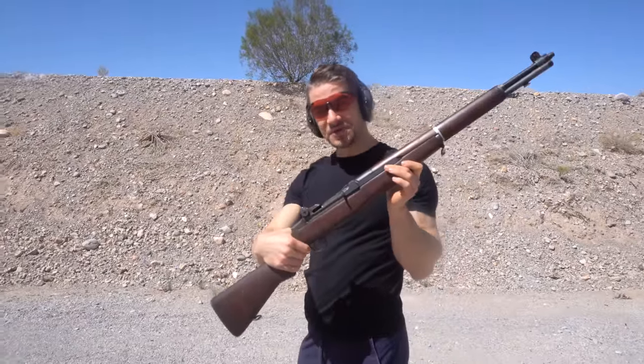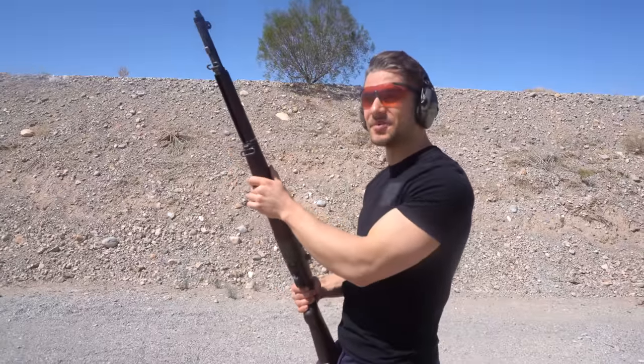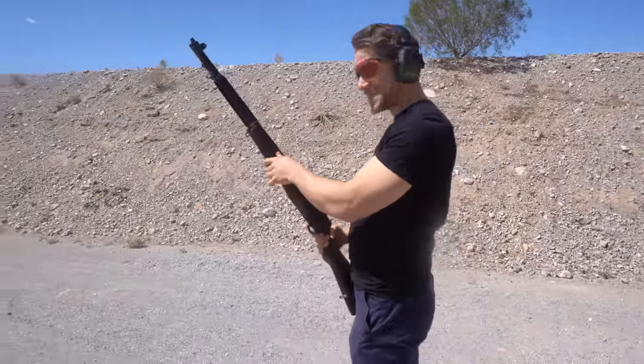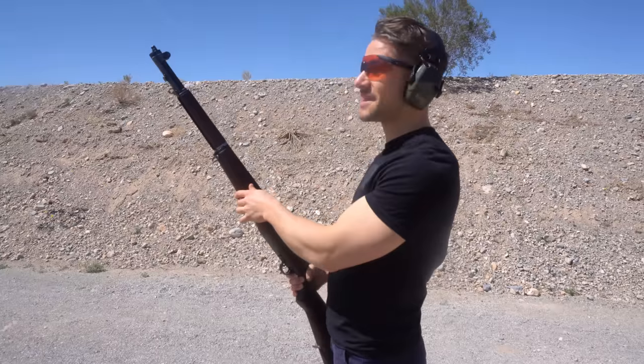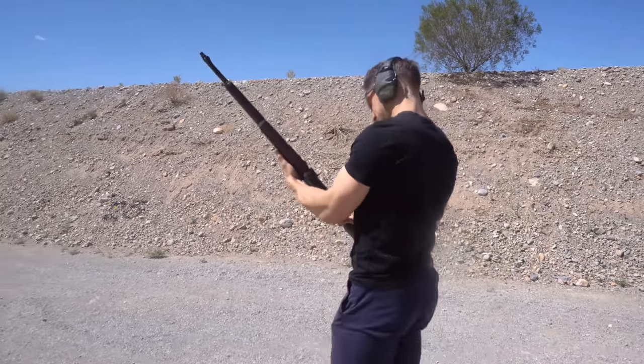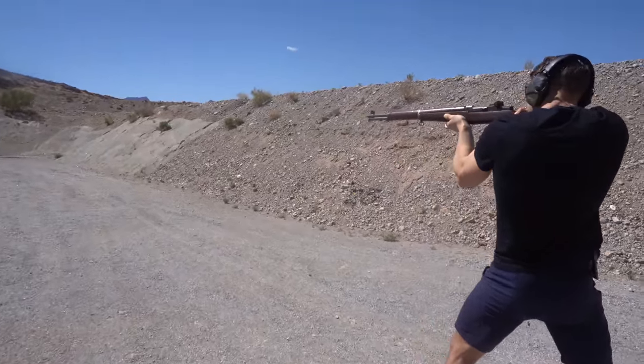Everyone, an M1 Garand, literally a World War II gun. We're talking like 60, 70 years in the making. Actually, wait, more like 80. Almost like 80 years in the making. So this is gonna be interesting. I think this thing's gonna kick, but this is so cool. So let's give this a shot. Nice, empty it.